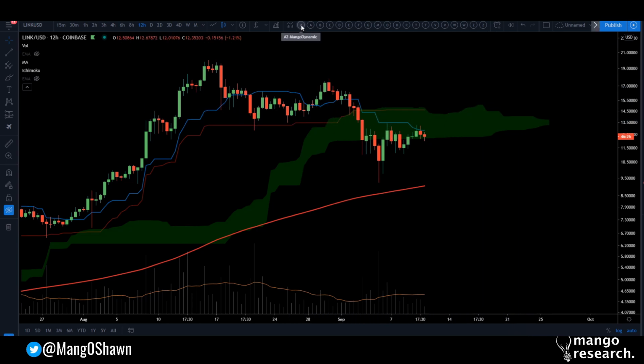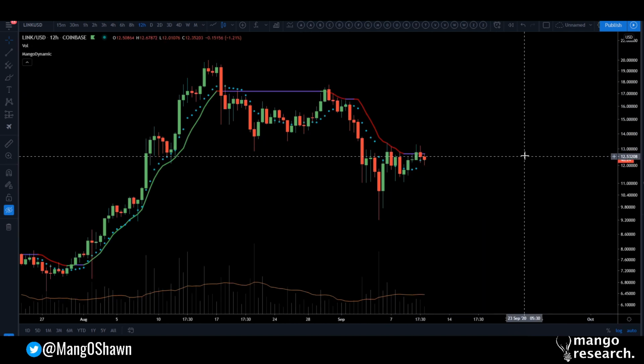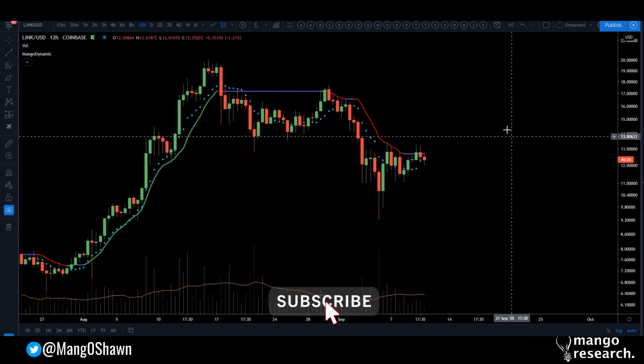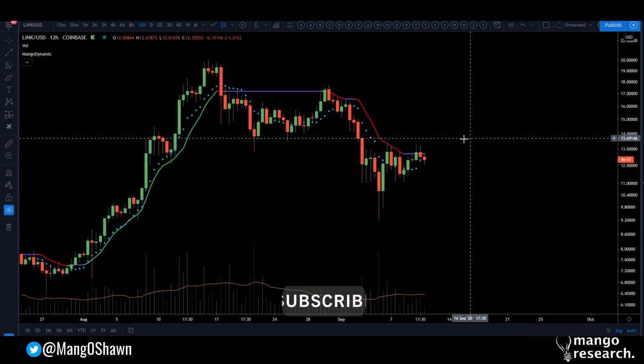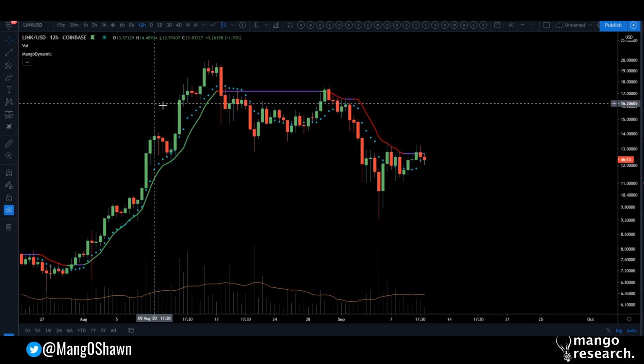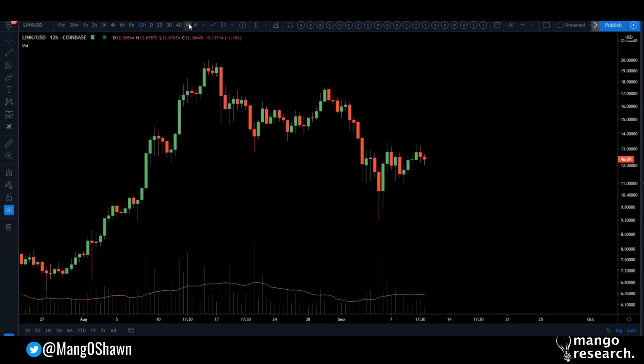What's the mango dynamic saying? Well, it's telling us we don't know just yet, right? But I'd be looking for this to flip green, and that's when I'll get aggressive on Chainlink if I were looking at only this. But you never look at only one indicator in isolation, right? Ever. So that's the 12-hour. Let's clear out everything, and let's go ahead and look at the weekly.